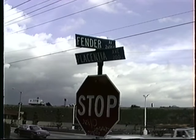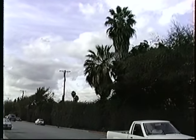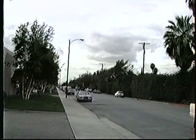I'm heading back. It's too cool. People are looking at me like I'm some kind of monkey. Palm trees, it's overcast, it's not raining though.